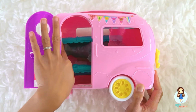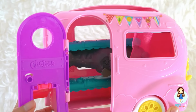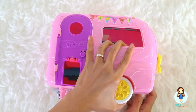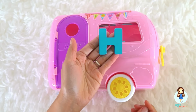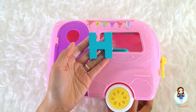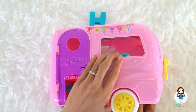Ooh, look. There's something inside. I think we should open the entire van. I found the letter H. H. Do you have an idea what's inside this van that starts with the letter H? Let's open it.